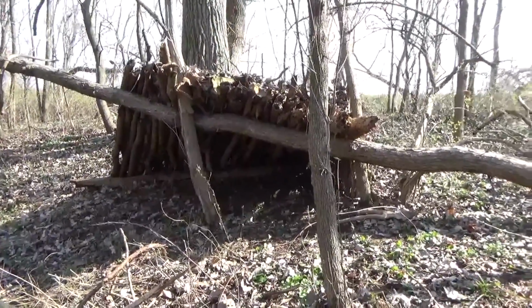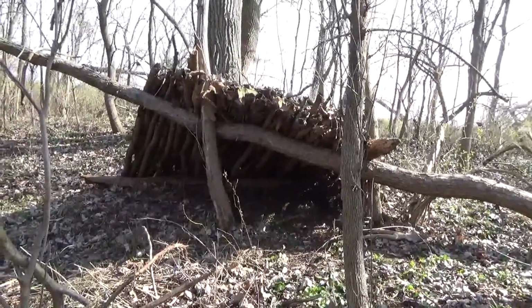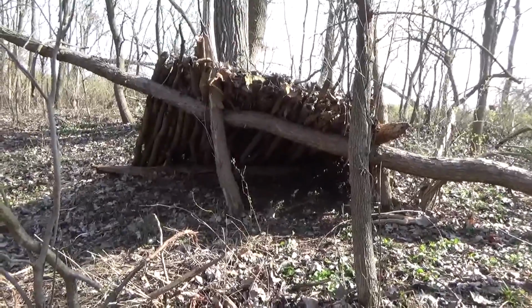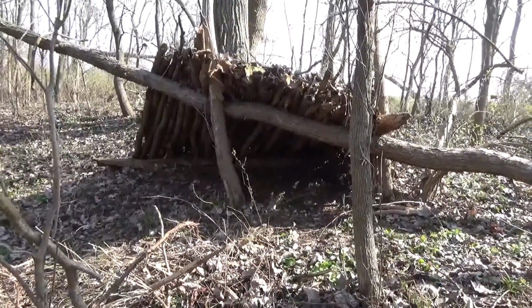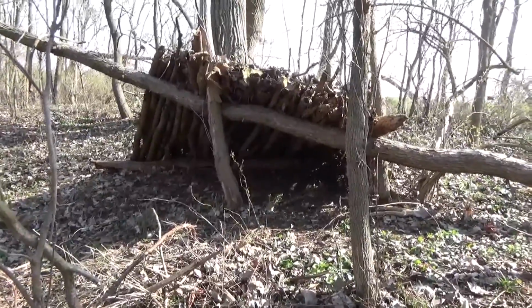Out front here, I'm going to go get some rocks. There's not really too many around here, but I have a rock fire pit at my house that I used for some videos that I made, a shelter in my backyard. I tore that down, and the rocks are really just sitting out there.